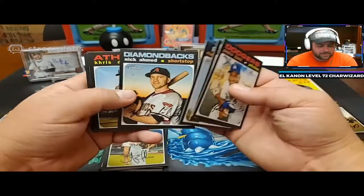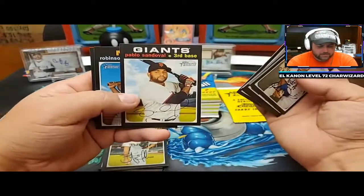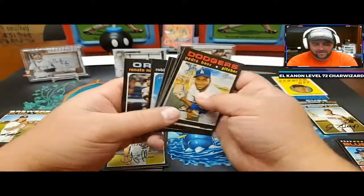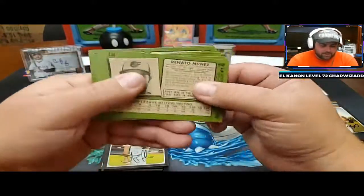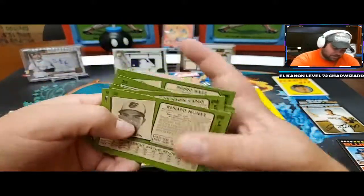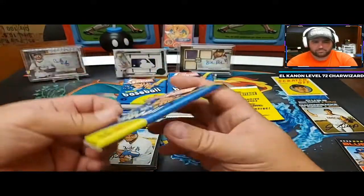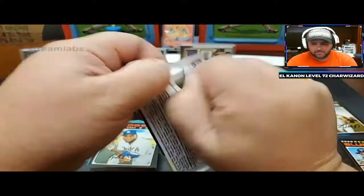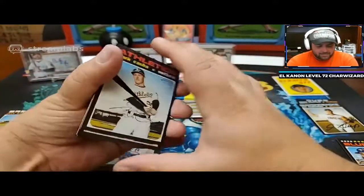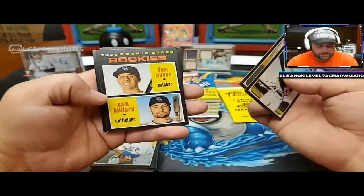Nick Ahmed, Chris Davis, Pablo Sandoval. Hey, why don't you toss in a few salads there, Pablo? Robinson Cano and Otto Nunez. I'm one to talk, right? But I'm not a professional baseball player. Although Pablo gives me hope that I could still play baseball, because I do believe he's fatter than I am. Could be wrong, but I think he's fatter than I am. All right, Mark Canna, Ross Stripling, Rockies, Sam Hilliard and Dom Nunez.